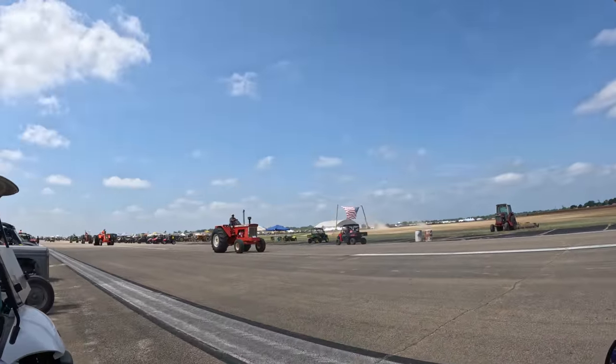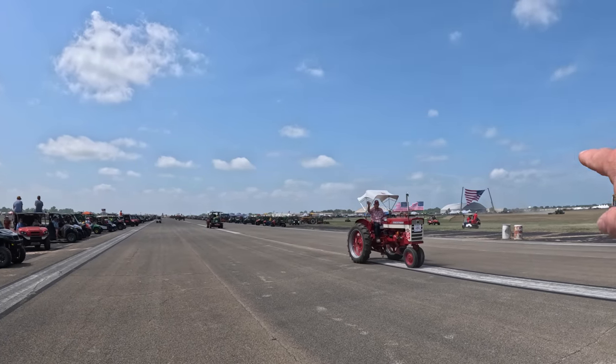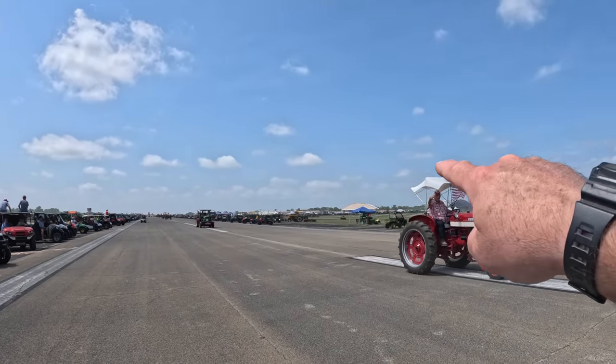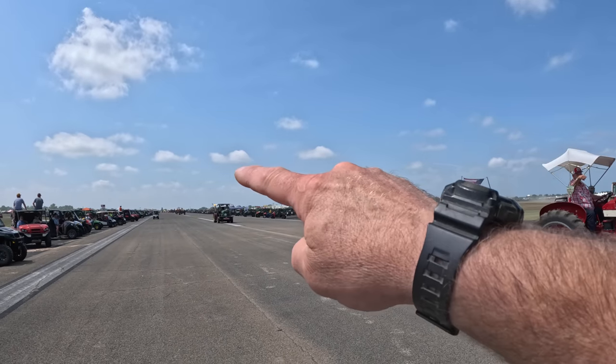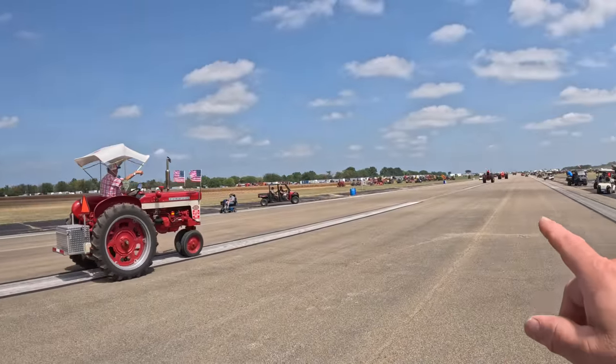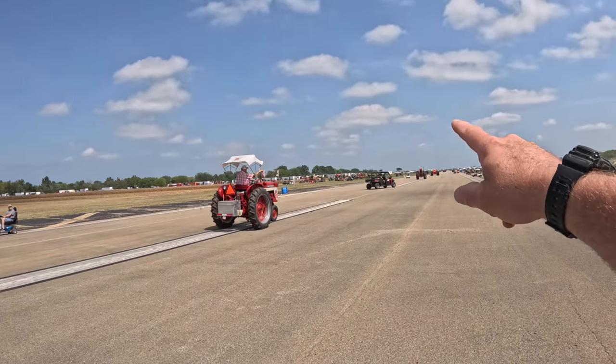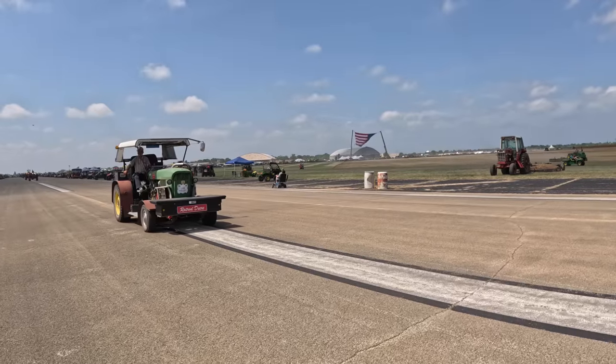There we are. We made it. The parade. It comes all the way down that runway by the flag, and then it turns here and comes down through here, down this runway. There's two runways across here. And then all the way down there and around. This is an interesting contraption.